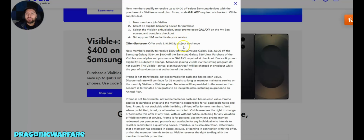So let's get into it. It says new members. So you have to be a new member. So you have to be joining Visible. New members qualify to receive up to $400 off select Samsung devices with the purchase of a Visible Plus annual plan. Promo code Galaxy required at checkout. Don't forget to put in that promo code. If not, you will not get this, and then while supplies last.